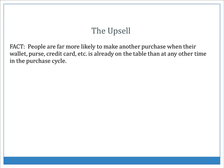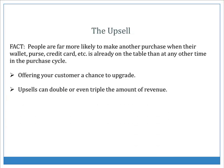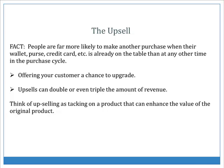So yeah, that's a good plan: offering your customers a chance to upgrade. That is an upsell. Offering your customers a chance to upgrade to something that's going to help them even more. Upsells can double or even triple the amount of revenue that you bring in. So why would you not want to get that going? Think of an upsell as tacking on a product that can enhance the value of the original product. It must enhance that original product. It must make sense in the mind of that customer, and they've got to be able to see the value that's there.